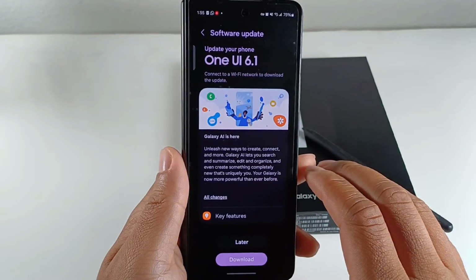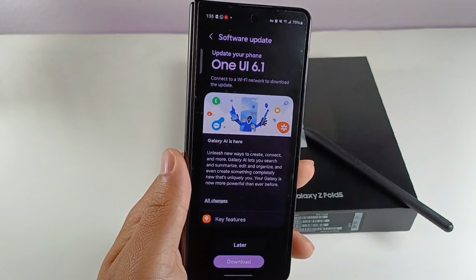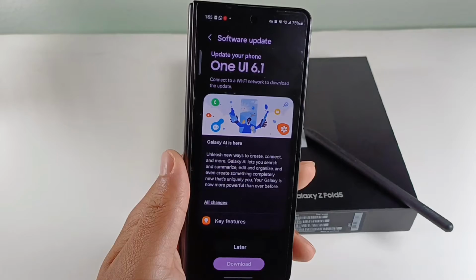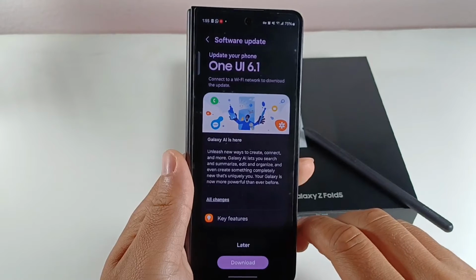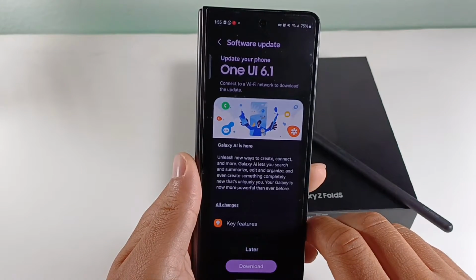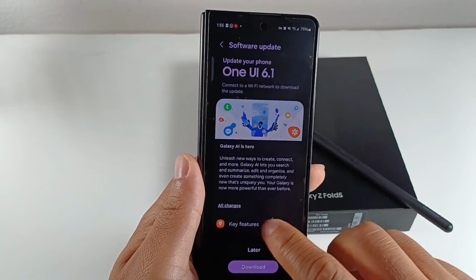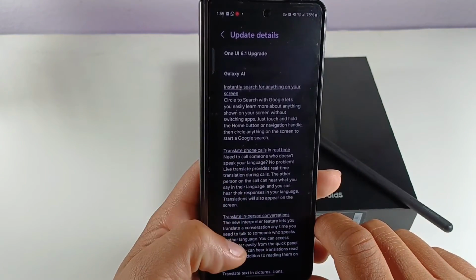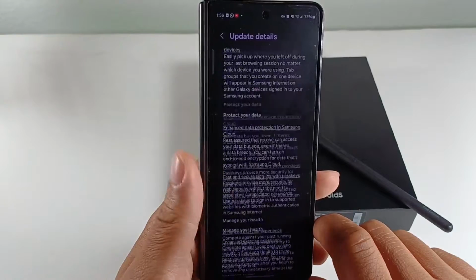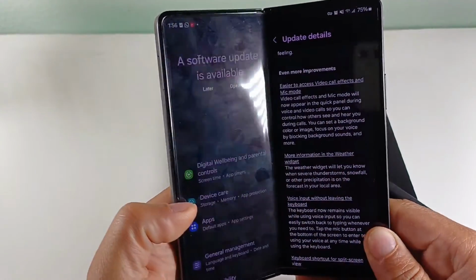We're going to go through all the changes, but you can see right here, it does say the Galaxy AI is here, unleash new ways to create and connect and more. Galaxy AI lets you search and summarize, edit and organize, and even create something completely new that's unique to you. The Galaxy is now more powerful than ever, so you can go here and see all the changes. So this is all the changes in the AI. You can see how long this list is. Pretty crazy. Let's open up the phone so we can actually view that content a little bit better.